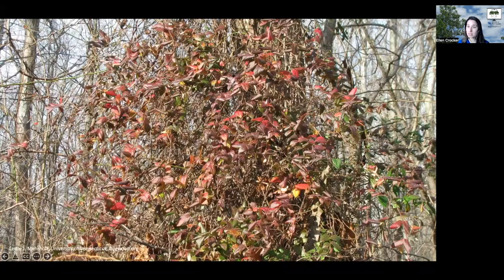Now in the winter time, Japanese honeysuckle in our area is semi-evergreen. So in the winter, it might turn this deep purple or reddish color with the leaves still on. Some of those leaves might also still be green. So another thing to look for in the winter would be those leaves retained, having a deeper color.